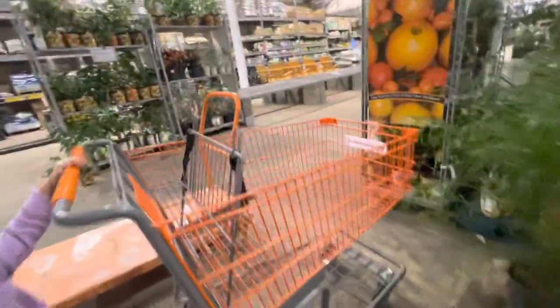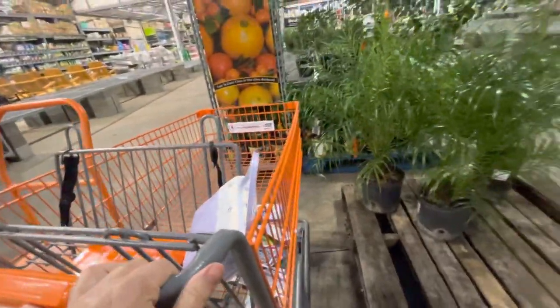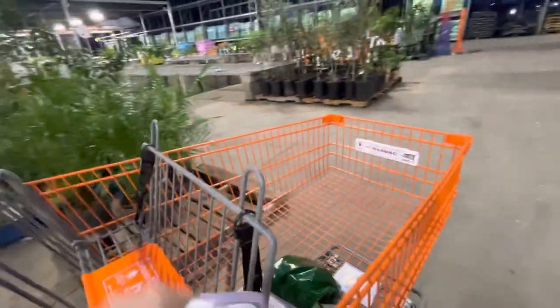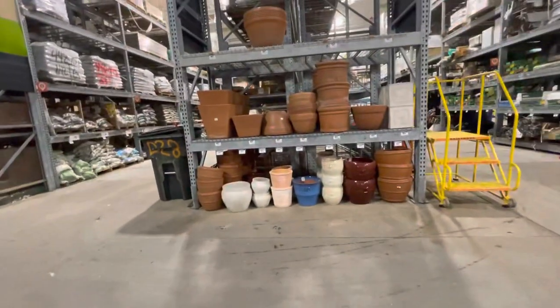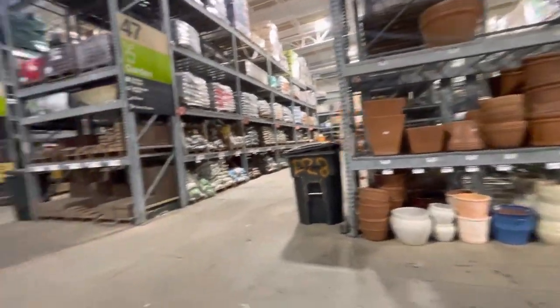You want this basket? Yeah. Okay, great idea. You want to sit down? Yeah. Go and put your purse in there. Ooh, what is that? Let's move back. What is that, a butterfly or a hummingbird? I don't know what that was. Okay, let's put your purse in here. Okay, got it? And then they got pots over here. I love these pots. These are so pretty. They look heavy and sturdy.